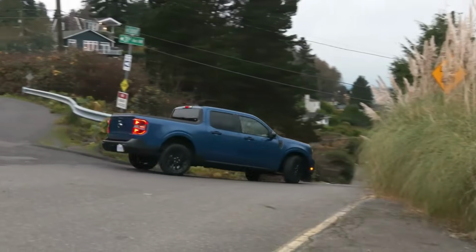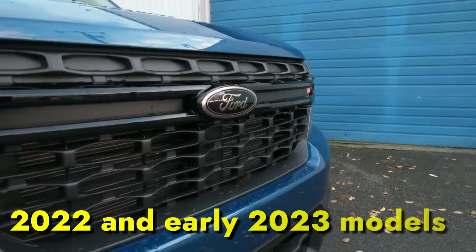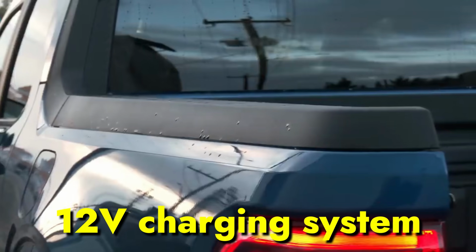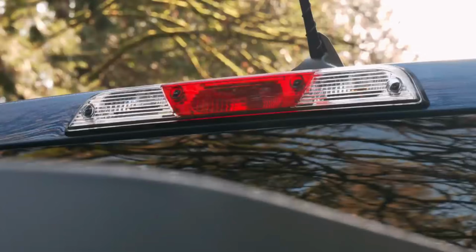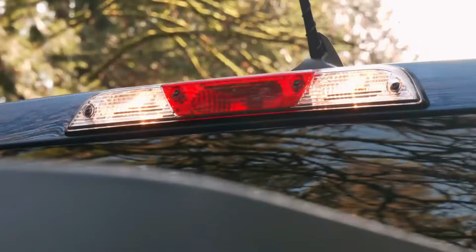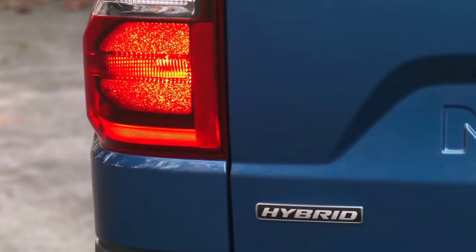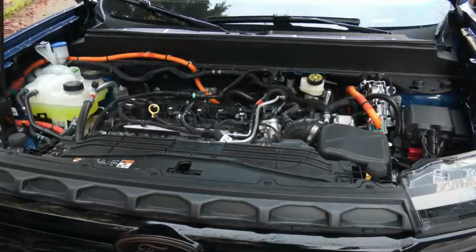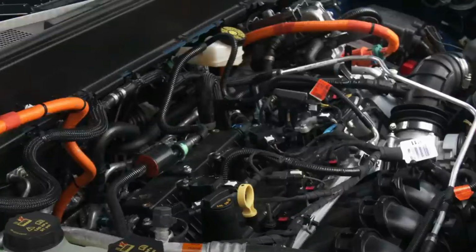Ford seems to have resolved the battery charging issues that plagued 2022 and early 2023 models. The 12-volt charging system appears to work more reliably, and the regenerative braking feels more natural, creating a driving experience that's closer to what customers expected. The hybrid system integration in 2024 models appears more seamless, with smoother transitions and better overall refinement.